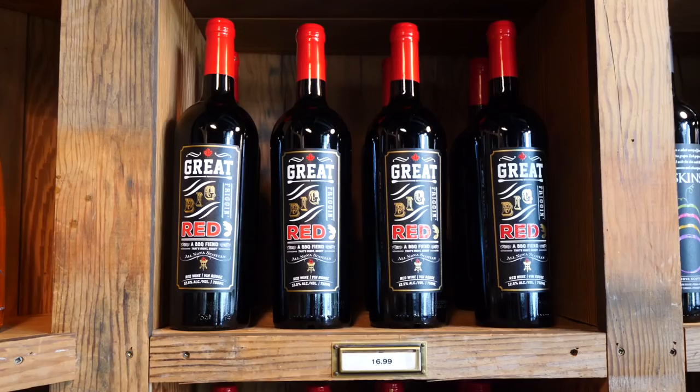Number three. So next up, we've got the Great Red. And I love the slogan for it. It says, a barbecue find. And something interesting about this is that it's aged with maple wood chips. So I'm interested to see if I can detect that. It's full bodied, but it's a little bit sweet too, which I love. This is a really, really nice wine out of the three. My favorite, and I'm surprised that I like it more than the Shiraz. That's saying a lot.